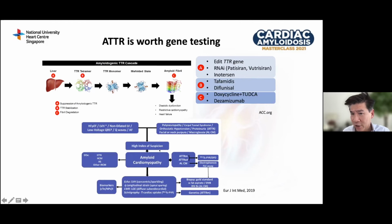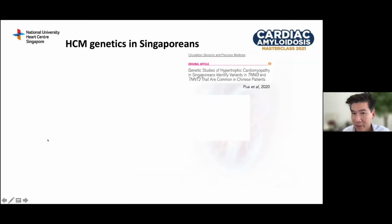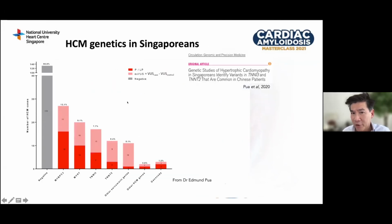And I think Yok-Chin has shown a slide that relates somewhat to this, in which it's showing us where genetic testing sits, somewhere down at the bottom, when you would like to be able to tell if this person has a hereditary form or not, and then give family counseling. I also thought I would put a plug-in for this recent research that we did, which is testing the genetics around hypertrophic cardiomyopathy patients in Singapore.